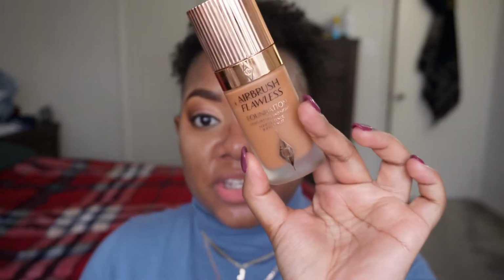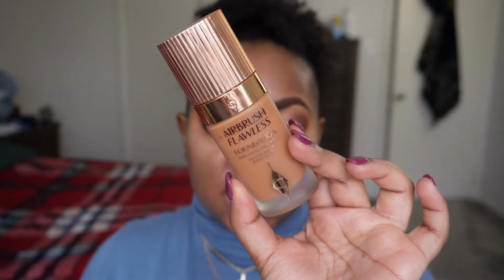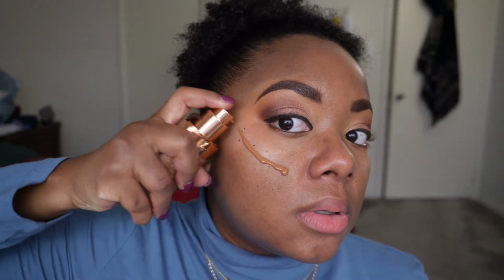Now, I do have the Charlotte Airbrush Flawless Foundation. This is in the shade 12.5N or 12.5 Neutral. I absolutely love this. Like, this is such a good foundation. Now it's definitely on the thicker side, and I would say that this is a true medium to full coverage foundation.